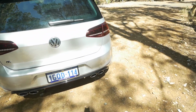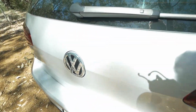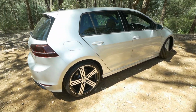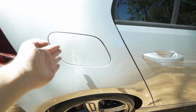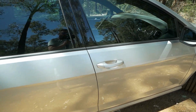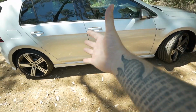You get your nice quad exhausts just here. You get some nice tail lights as well, which I actually really like. Yes, you get your reversing camera, so that's in here. Yeah, it's just an interesting car. I mean, obviously they've thought about some stuff, like the fuel filler follows the lines of the body. It's just a good car. Fantastic car.